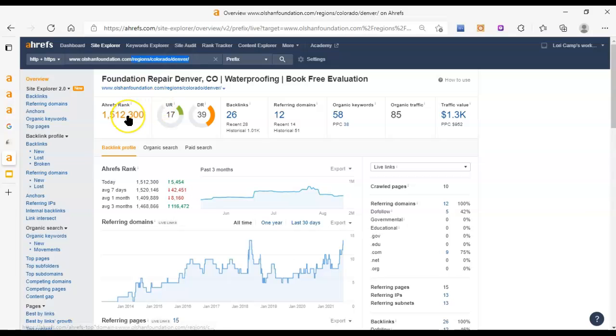And really, that's the one that we really need to beat out. This entire website score is important, but we're not trying to beat out their entire website. We're just trying to beat this one page on this one keyword for this example. Okay, so they're getting 85 traffic from not necessarily just this one keyword, but that's how much organic traffic they're getting, and they're showing up for 58 keywords.